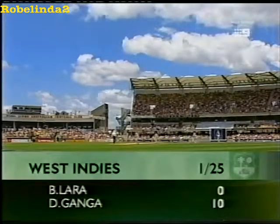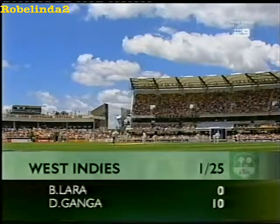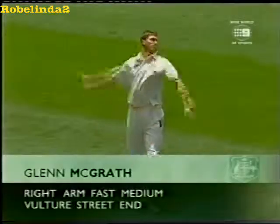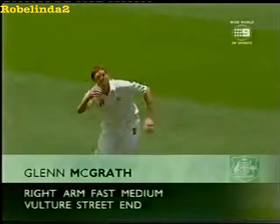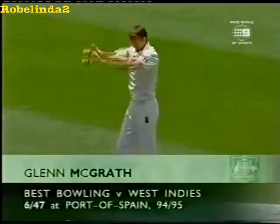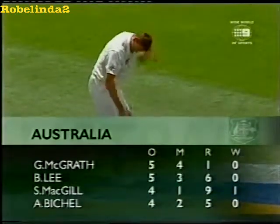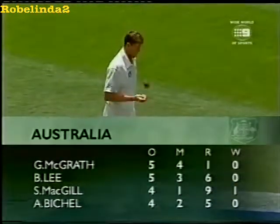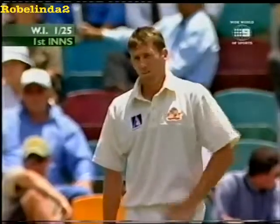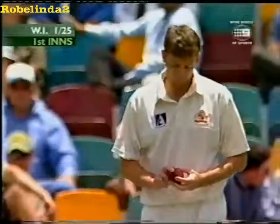Stuart McGill, 4 overs, 1 for 9, has been taken off, and Glenn McGrath comes on. 5 overs, 4 maidens, no wicket for 1. Well, everyone thought this would be on the cards, really. As soon as Lara came into the crease, McGrath would have the ball back in his hands. Very attacking field, 3 slips and 2 gullies.